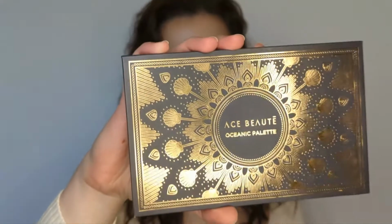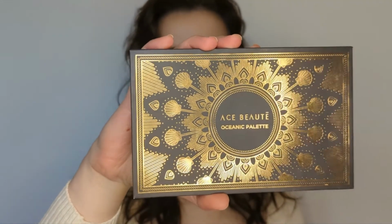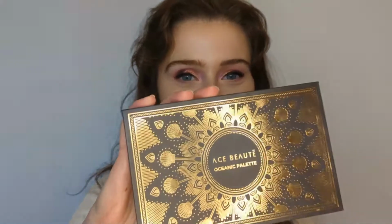Next up is an underrated palette, and I'm gonna go for this one. This is the Ace Beauty Oceanic palette. I never thought I would say that this palette is underrated. Ace Beauty recently reformulated all their eyeshadow palettes because their formula previously, I'm just gonna be honest, I think it was crap. Their mattes were just patchy, didn't blend well, super frustrating to work with. Their metallics were so dry and crumbly and just not very pretty on the eyes.